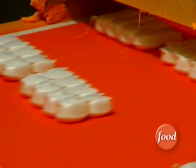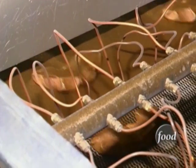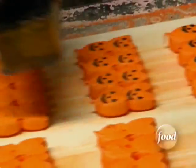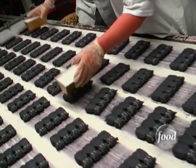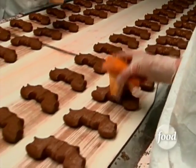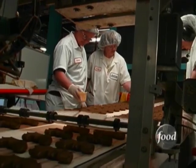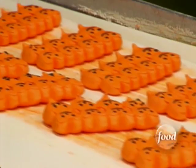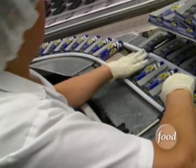The molded marshmallow pieces are then given a coating of colored sugar. Bright orange for the pumpkins, dark cocoa for the bats. The final touch for these freaky treats comes here, where tiny details like eyes or mouths are hand-stamped using sugary icing. The hand-stamping technique means each Peep is unique. They get hand-stamped maybe a little off to the right or a little off to the left, and it really does make them unique and gives them kind of an old-fashioned look. The finished Peeps are checked over, then wrapped up.